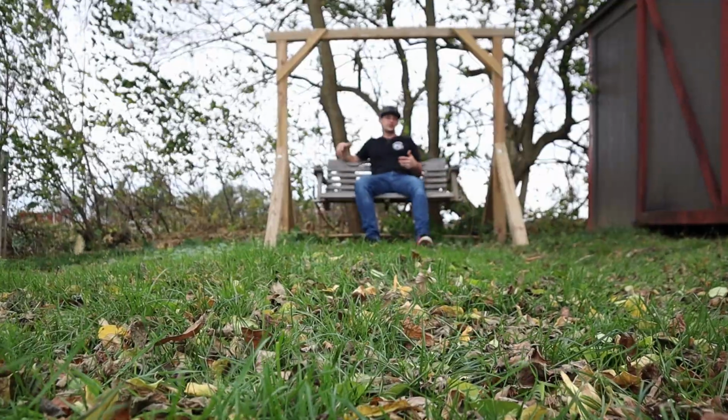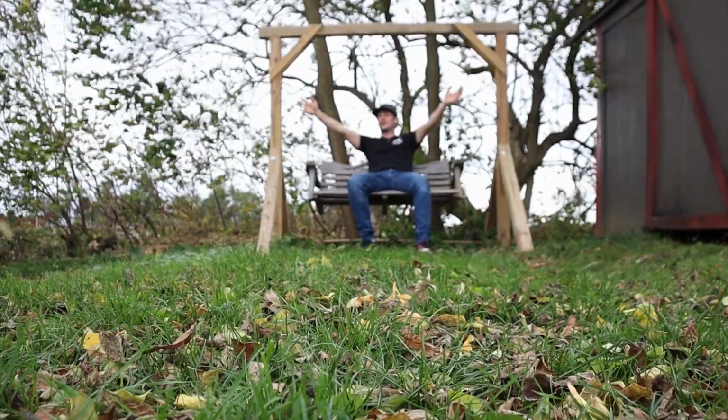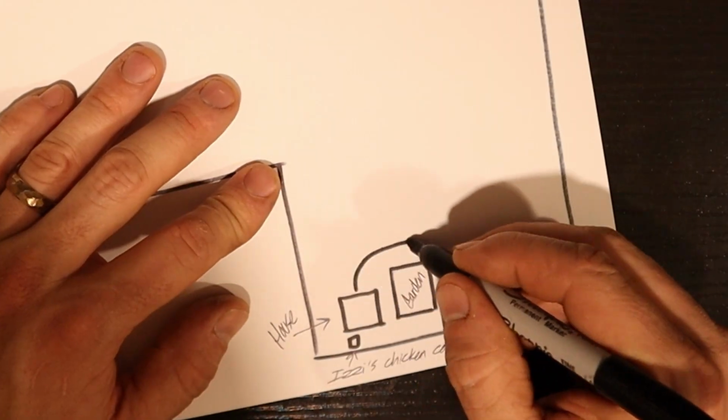This is a swing that I built this summer for me and Shelly to be able to come out here and sit together and talk, be able to look out over the pastures and the garden. Every homestead needs a spot like this. So now I'll take you beside the garden here.